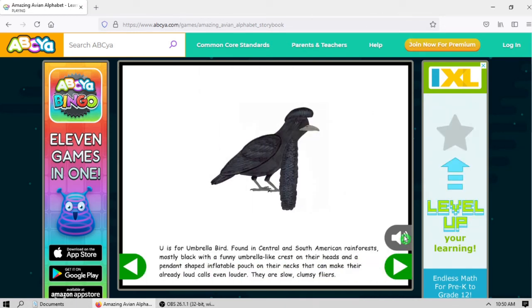U is for umbrella bird. Found in Central and South American rainforests, they are mostly black, with a funny umbrella-like crest on their heads and a pendant-shaped inflatable pouch on their necks that can make their already loud calls even louder. They are slow, clumsy flyers.